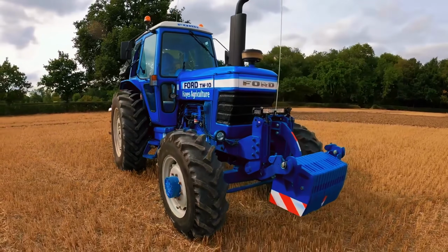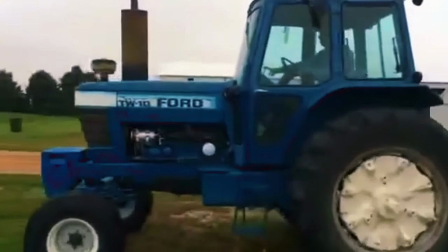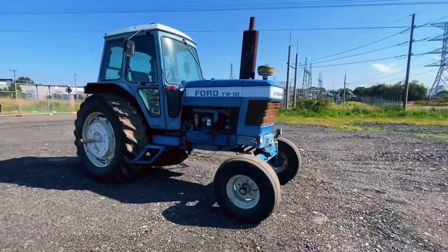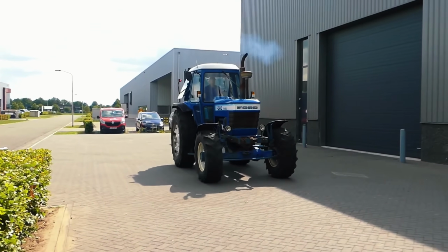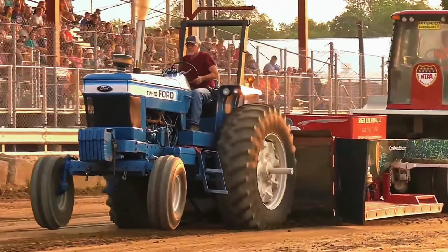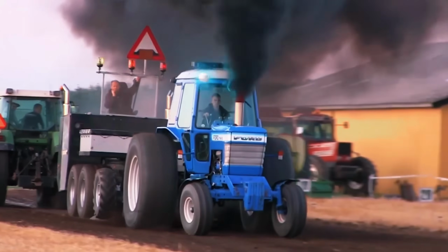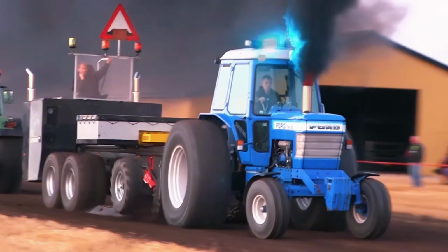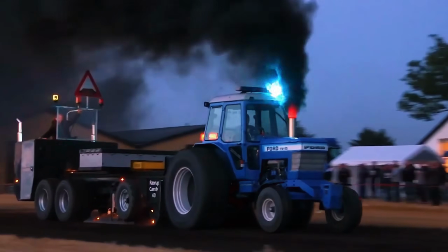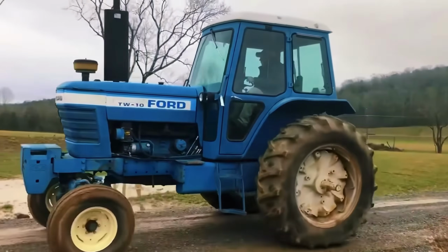Buyers could choose a rugged 8-speed transmission or the more advanced 16-forward, 4-reverse dual-power system, allowing on-the-go shifting under load. The TW10 was available in both 2WD and 4WD configurations, making it adaptable to everything from flat row crop fields to heavy draft conditions. With an operating weight between 5.1 and 5.5 tons and a wheelbase of nearly 2.8 meters, it delivered the stability and traction needed for serious pulling power.